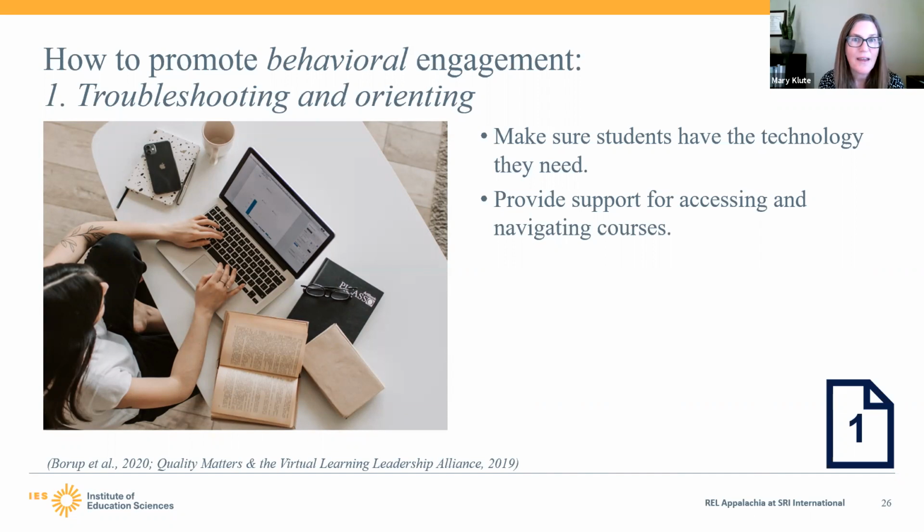Thanks, Emma. So the next few slides that we're going to present contain the information from handout 1, which is included in your handout packet starting on page 3. There are 3 sets of strategies or interventions that can promote behavioral engagement. The first set is troubleshooting and orienting.